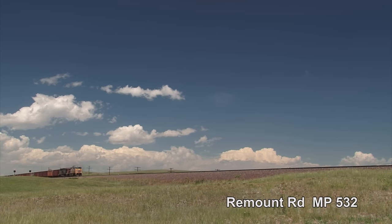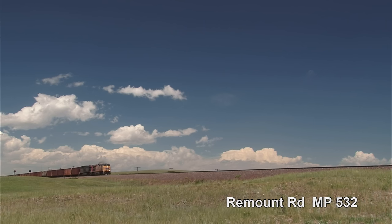On a different day, UP 7378 leads a string of hoppers down the grassy east slope of the Laramie Mountains between Buford and Granite.